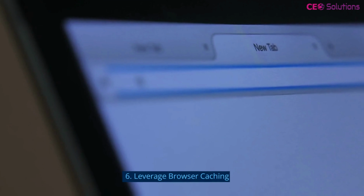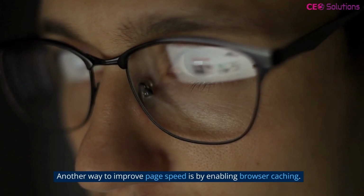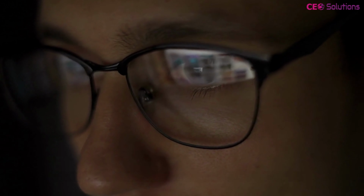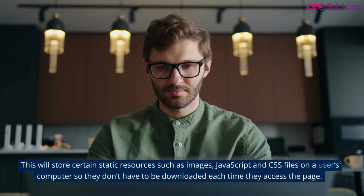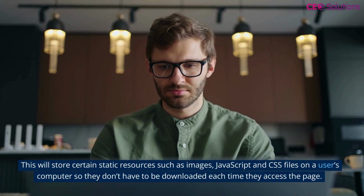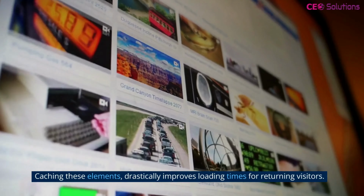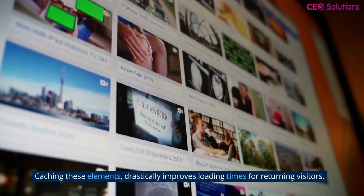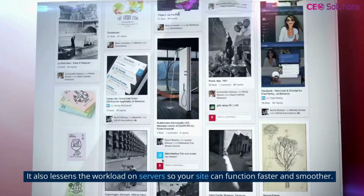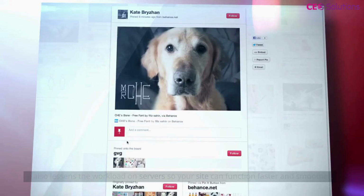6. Leverage browser caching. Another way to improve page speed is by enabling browser caching. This will store certain static resources such as images, JavaScript, and CSS files on a user's computer so they don't have to be downloaded each time they access the page. Caching these elements drastically improves loading times for returning visitors. It also lessens the workload on servers so your site can function faster and smoother.